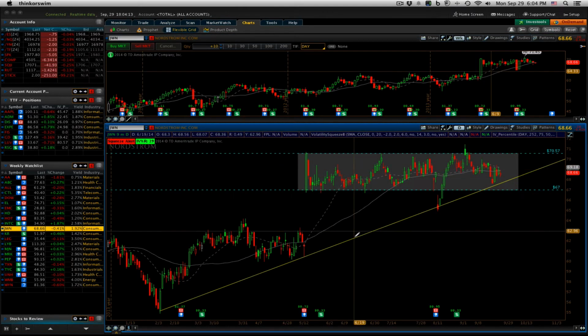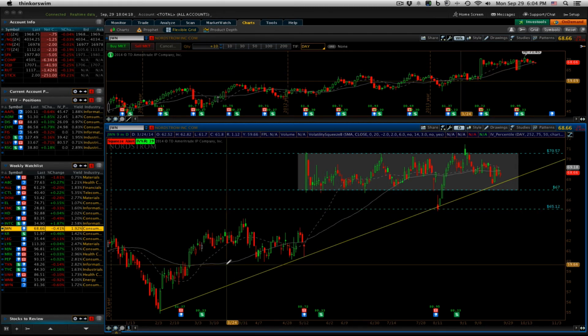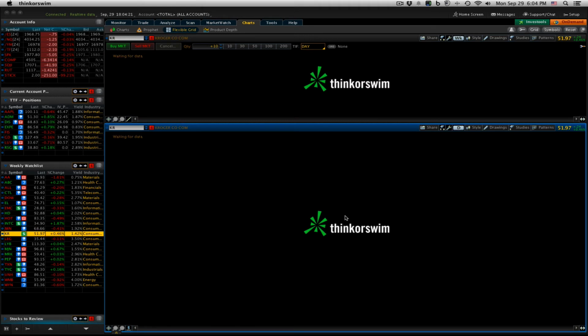JWN's been on the list for what feels like forever. We're still waiting on the breakout over 70.57. Potentially could use 67 or even 65.12 as your stop levels.